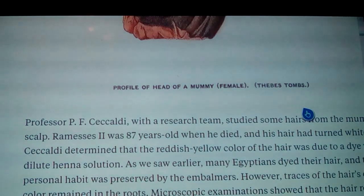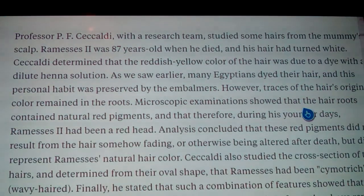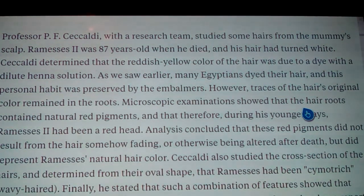And this is a female mummy from Thebes. And Professor Sacaldi with a research team studies some of the hairs of the mummies of the scalp. Ramses II was about 87 years old when he died. I think they say 88 now. And his hair had turned white, or he could be 92, depending on if you use the Manetho thing or if you come in with the other one. Regardless, his hair had turned white.